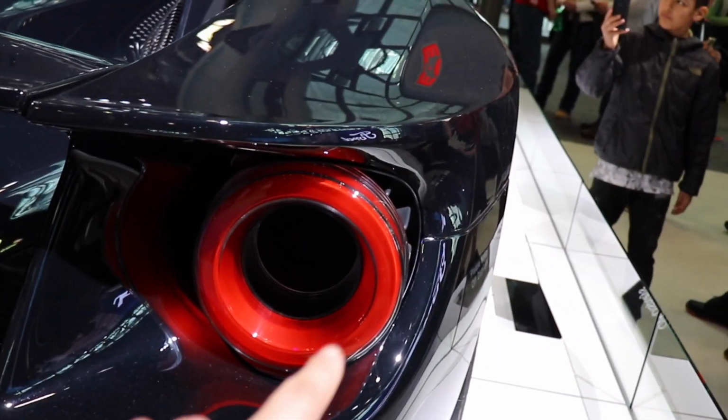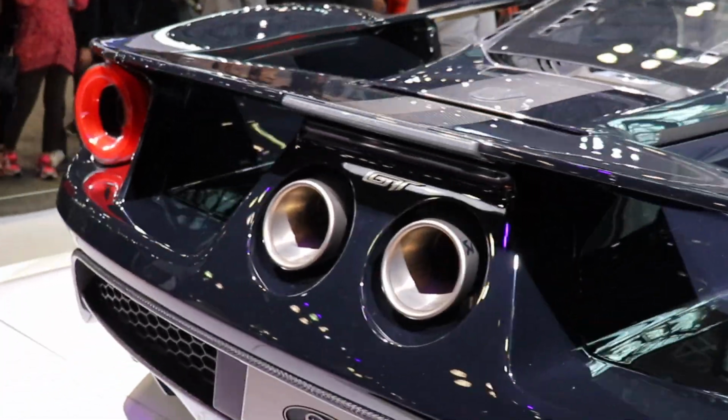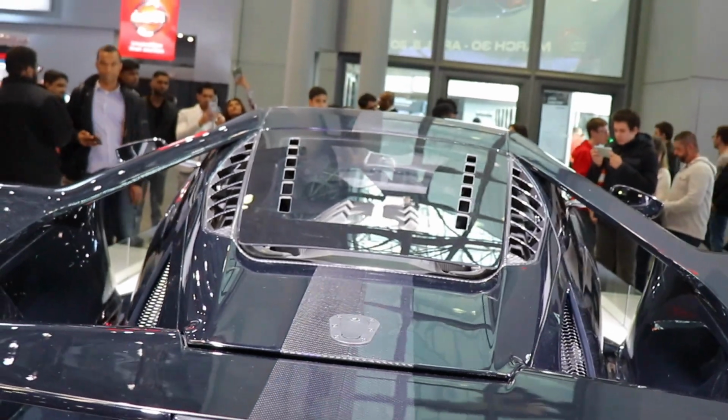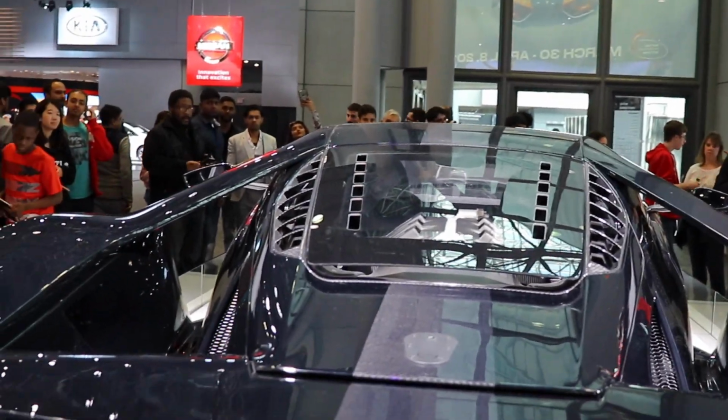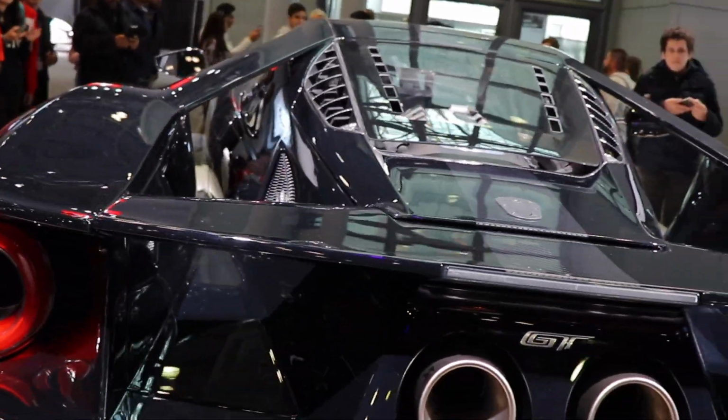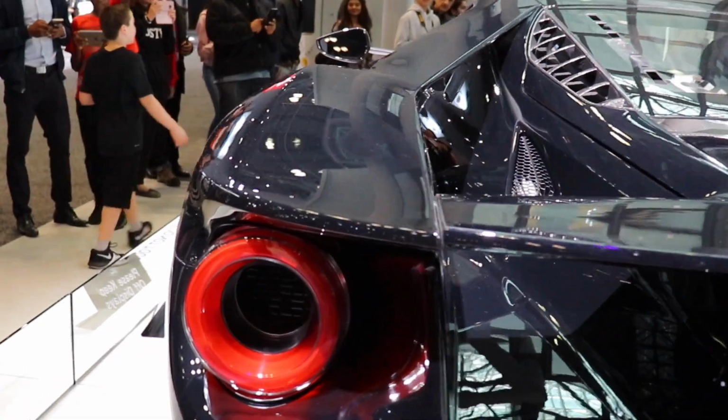I always like the way the rear tail light and the exhaust look. I mean, you can't go wrong with this type of exhaust right there. It's one beautiful part. You can see those aerodynamics I was talking about earlier on each side, and the engine smack right in the middle. This rear end is something that I can fall in love with every single day.